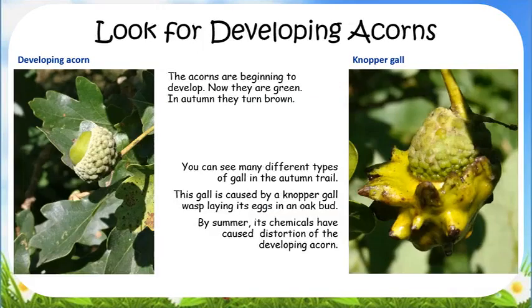Look for developing acorns. Now they are green. By autumn they will have turned brown. You might notice that some of the growing acorns are distorted. This is caused by knobbed gall wasp laying its eggs in an oak bud. By autumn, the distortions will have turned into brown balls called galls. You will see many different types of galls in the autumn and can find more details in our autumn trail.